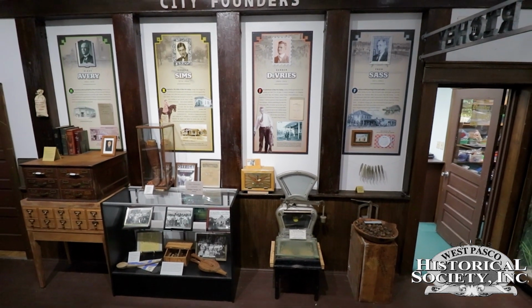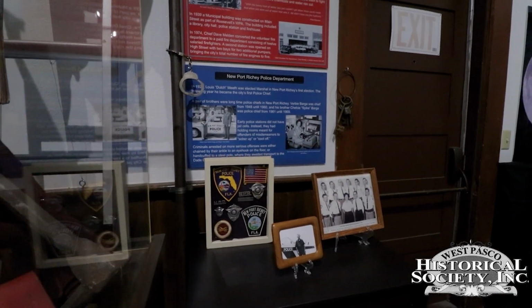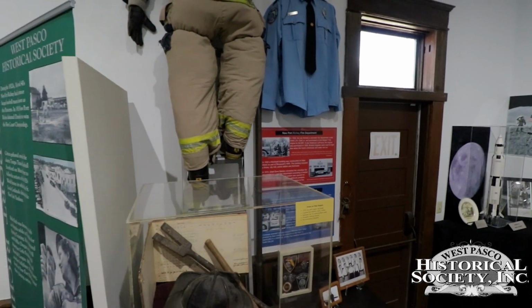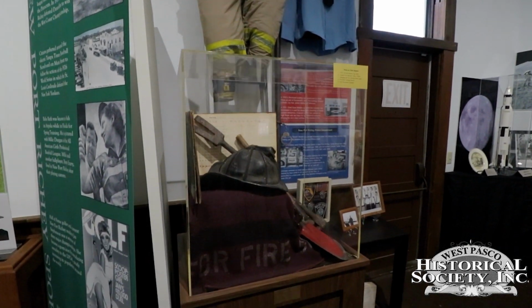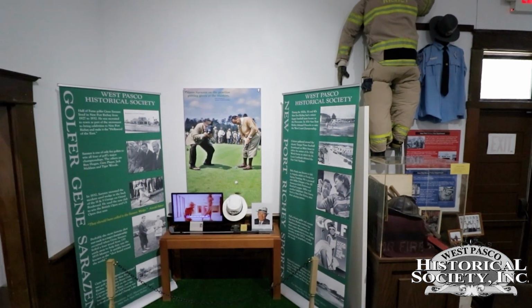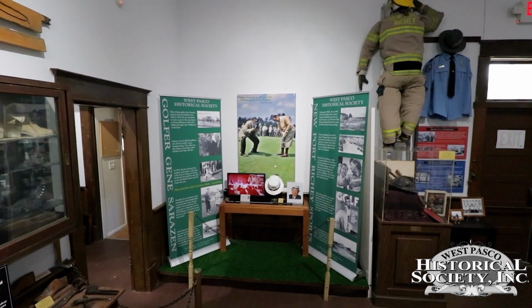You can also learn about its famous residents, like astronaut James Irwin, one of the few people to have walked on the moon. Our heroes of public safety are also honored here with special displays for the fire and police departments. And one of the world's most famous golfers, Gene Sarazen, who in the 1920s invented the sand wedge right here in Pasco County.